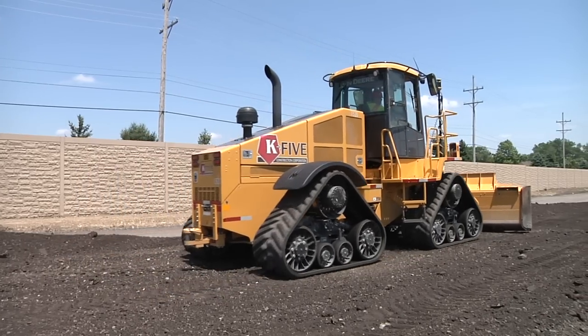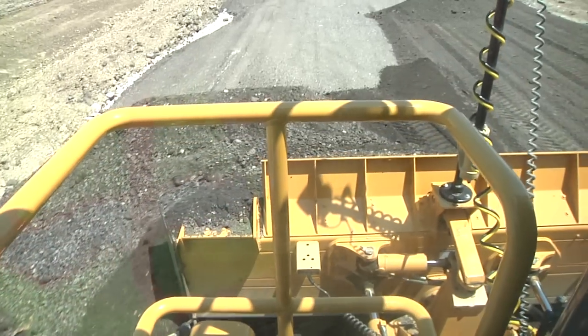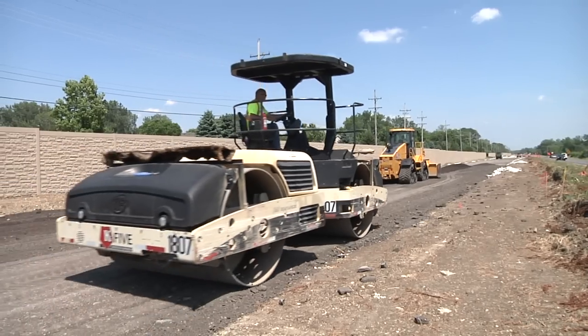We did evaluate the other systems out there. We like the flexibility of the Topcon system, and so when we went to Topcon and asked them, who are you going to be marketing to? They said to you, the customer, and you decide what equipment you want to put it on. And that was a great point for us.